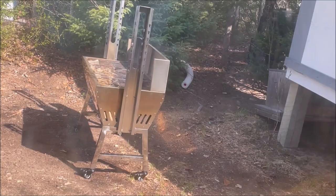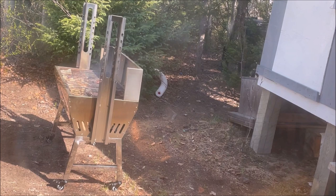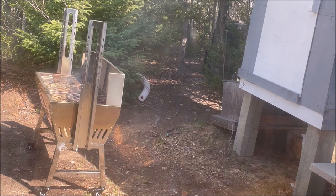And today I removed the rotisserie. I'll probably do a video using the rotisserie another time. You know, a bit of duck or a nice fat goose done on that rotisserie would be fantastic. Really enjoying this grill, and I tell you, this is going to get a lot of use.